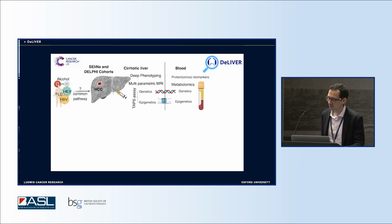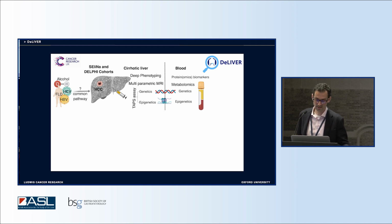So Michael mentioned it earlier, I'm also part of the DELIVER team. There are 2 components in DELIVER. One is again a case control cohort, or rather 2 actually, Selena and Delphi. But to keep things simple, the key point about these case control cohorts is that they allow us, as was discussed earlier, to come up with putative biomarkers that we think are at least worth testing, so that we can then take them forward in a prospective cohort. I don't think we want to start from the prospective cohort and then do another one just to validate it.